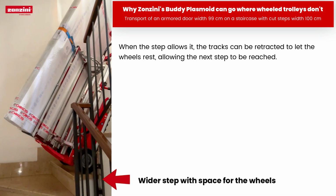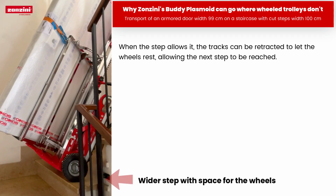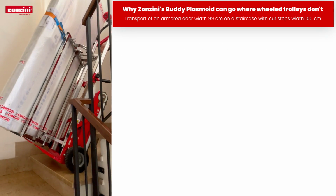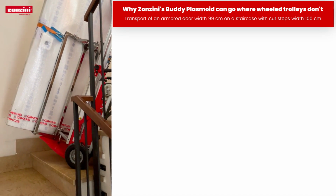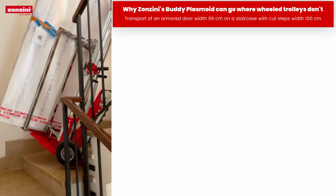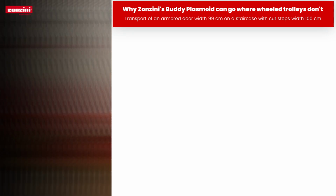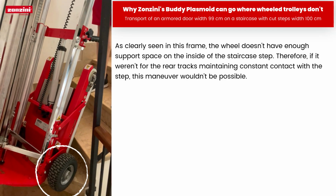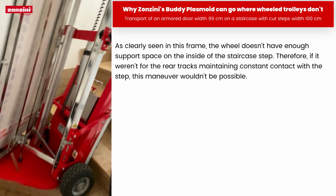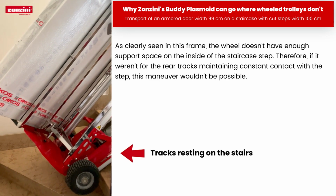When the step allows it, the tracks can be retracted to let the wheels rest, allowing the next step to be reached. As clearly seen in this frame, the wheel doesn't have enough support space on the inside of the staircase step. Therefore, if it weren't for the rear tracks maintaining constant contact with the step, this maneuver wouldn't be possible.